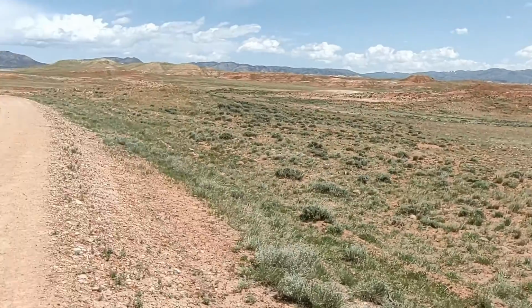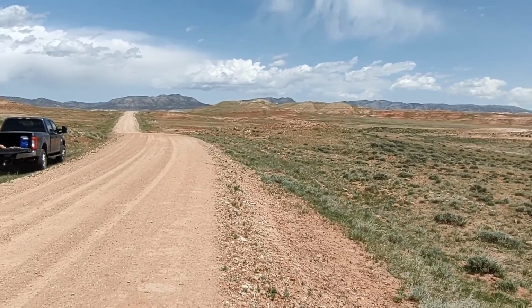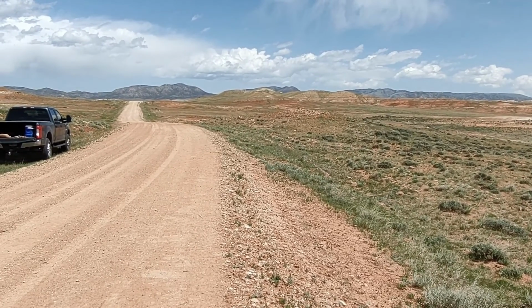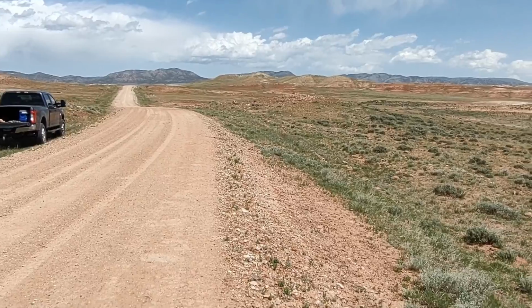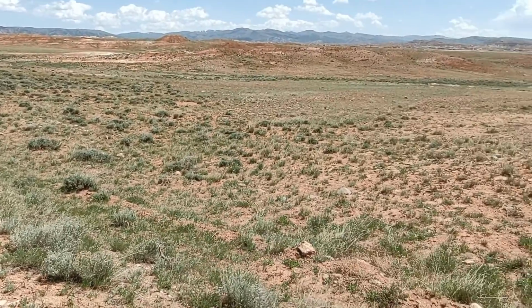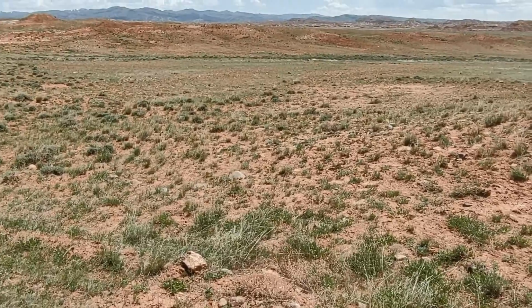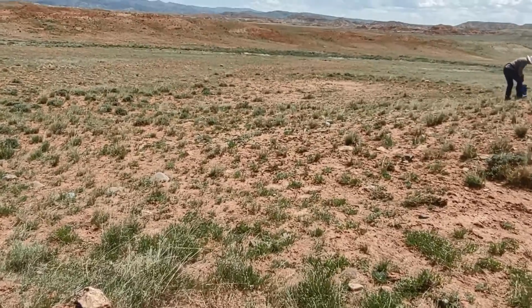Then we might go up the road a ways, further into the foothills of Lysite Mountain up here. Probably just for a look around, because we'll be getting onto private land not too much further up the road, and we won't be able to hunt on people's private land, but we can look. So that's the plan. Let's get to looking at these hills here.